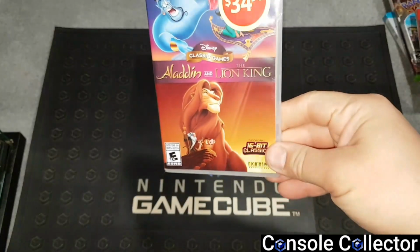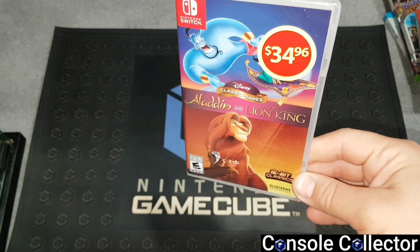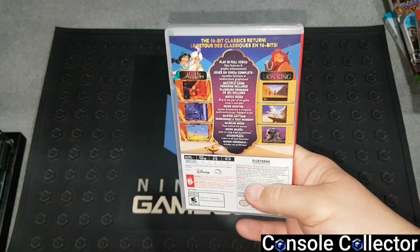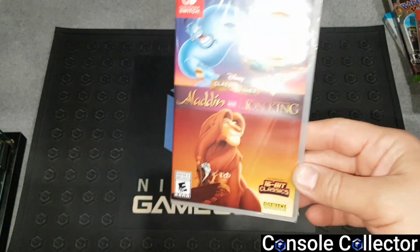Next up, I picked this up for my wife, actually. She asked about getting it. And yeah, we paid $35, but Aladdin and Lion King on the Switch. I actually said, you know, you could just play this on the original hardware, no. So she's not much of a retro gamer, so we picked this up for her so she could play on the Switch.